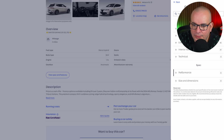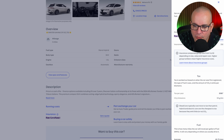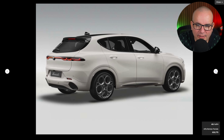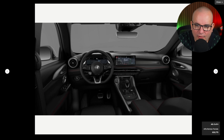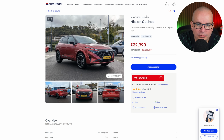Let's look at the numbers on this one. 0 to 62 in 8.8, 158 brake horsepower, 48 mpg, and insurance group 25. And that's a very good looking car. Alfa don't often produce bad looking cars, if we're being honest, do they? But that's a nice one.